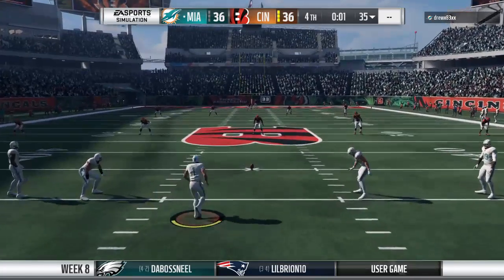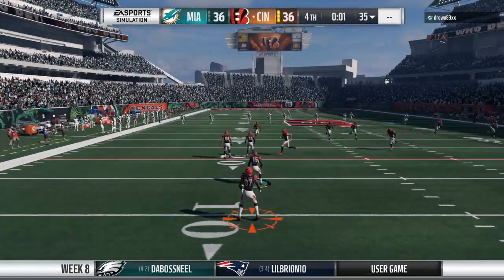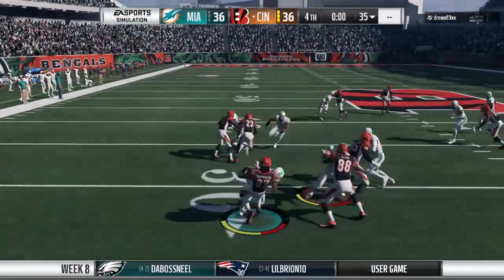Set to go now with the kickoff. These two teams all even again as we continue in this wild fourth quarter. This is fielded at the chalk of the 10.